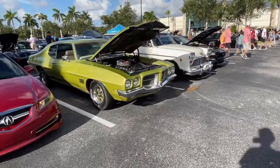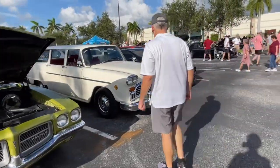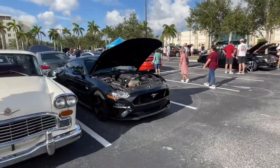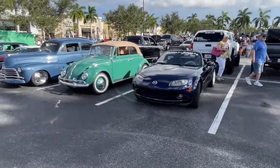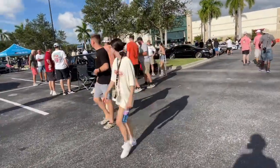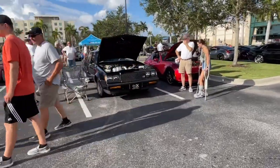And then we got some American Muscle. Pontiac. Nice, more old school Americans. Right next to another Ford Mustang 5.0. Miata. And there is that Buick GNX. They always seem to be here as well, similar to that Audi.